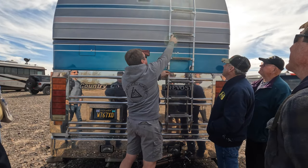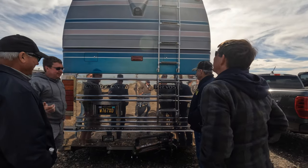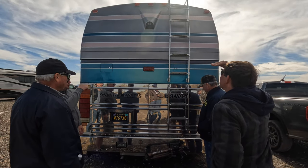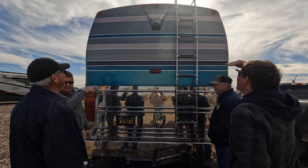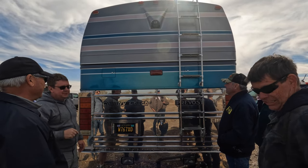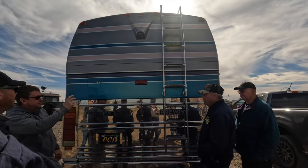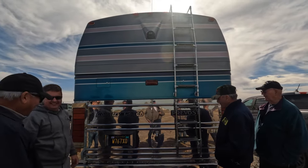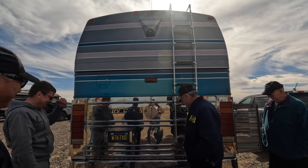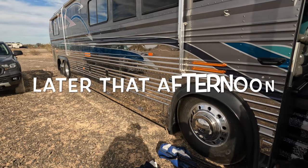I think that this one up here says Liberty on it. I was messaging with Gil Johnson. I said, look, I got Liberty steps on my Country Coach, and he said, well, that's because whoever had the Liberty, they took the best part of their bus and put it on the Country Coach. Apparently, he's not a fan of Liberties or whatever.